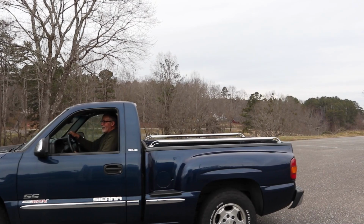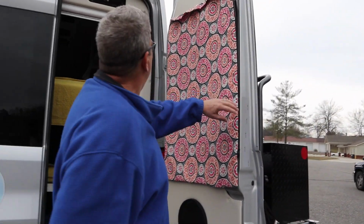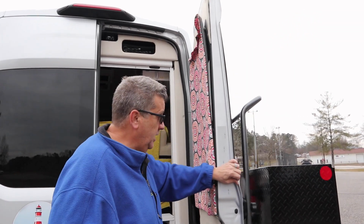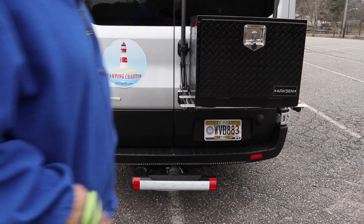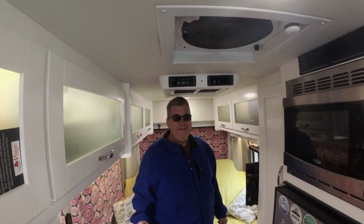Okay, so I added some reflective tape here, and I also added a little piece of the corner up there. That way, if this door's open and you're on the side of the road, it's just a little extra reflectiveness. I like that. Put some reflective here, and that bumper, that thing right there is covered with reflective. It glows at night like you wouldn't believe. So let's go on inside now.